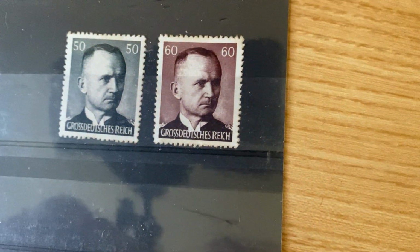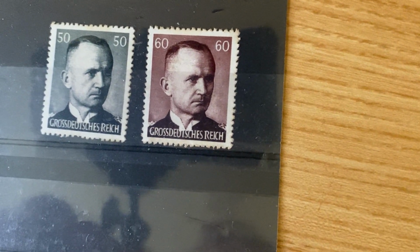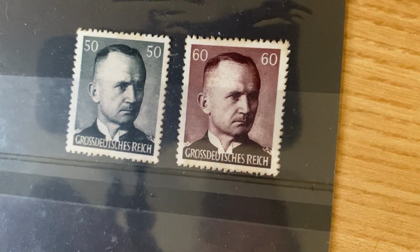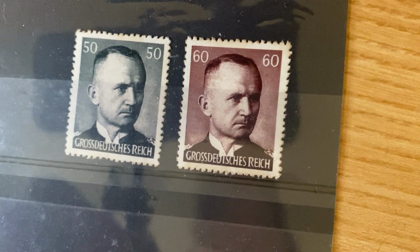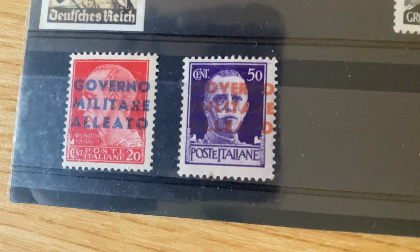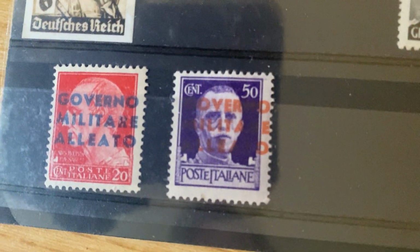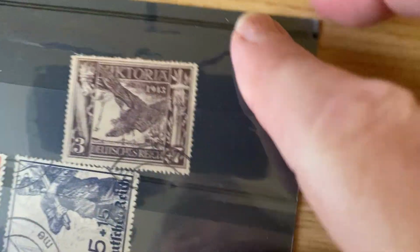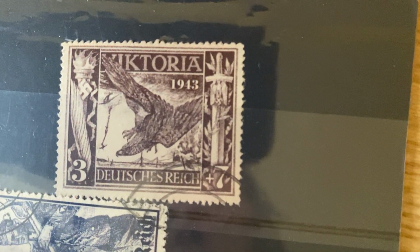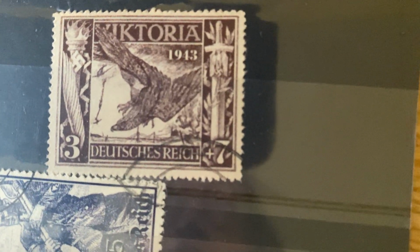Here we have two generals. Again, these were proposed values for the Grosse Deutsch, the Great German Empire. And these are military overprints of Italian stamps. Here we got a German victory propaganda stamp, 1943. The German eagle coming down.